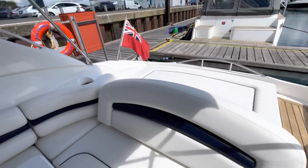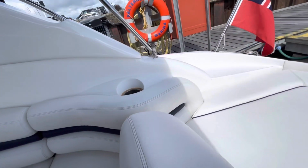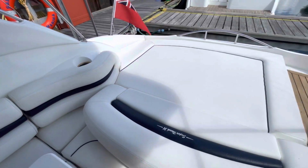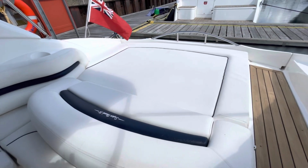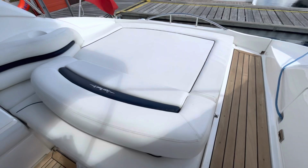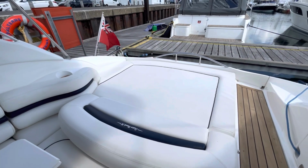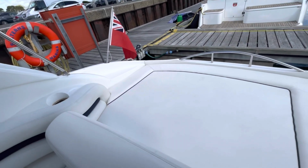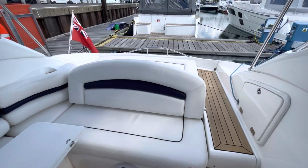Starting off, just to show you a few things here. So we've got the cup holder here, and I'm just going to move that cushion back there because actually that just folds back. Just a little detailing here with the Sunseeker Superhawk 34. Detailing in there and the stitching, and then we've got the sunbed here, aft sunbed, and we've actually got a sunbed on the foredeck as well, which I'll show you a little bit later. Engines are just below. I'm going to come back to that in a minute.